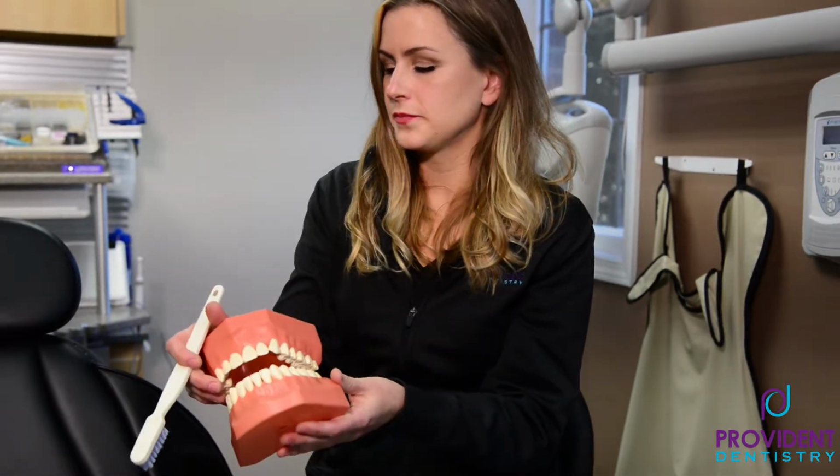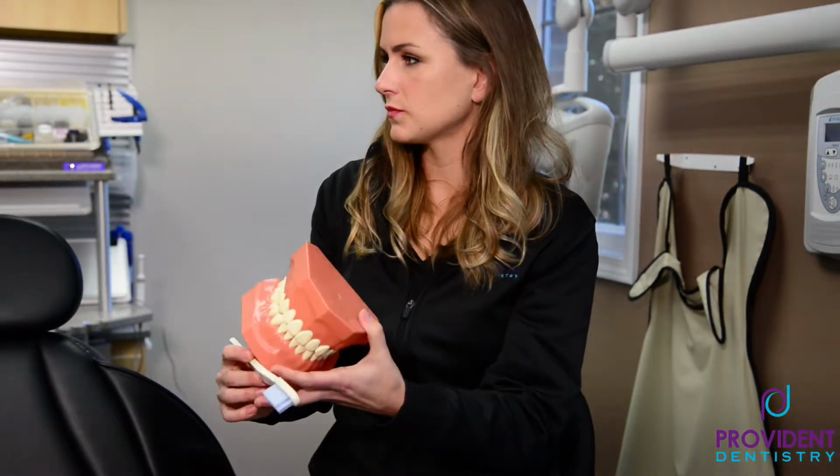Absolutely. I know for a fact that if your toothbrush looks something like this, it needs to be tossed. Which brings me to my next point. You want to make sure you replace your toothbrush every 3 to 4 months. And make sure you have your cleanings every 6 months. That's very, very important.